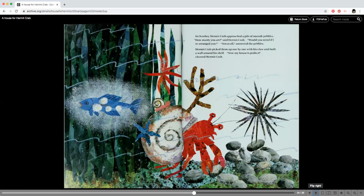In October, Hermit Crab approached a pile of smooth pebbles. These are the pebbles, the stones. "How sturdy you are," said Hermit Crab. "Would you mind if I rearranged you?" "Not at all," answered the pebbles. Hermit Crab picked them up one by one with his claw and built a wall around his shell. "Now my house is perfect," cheered Hermit Crab.